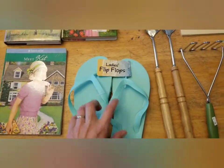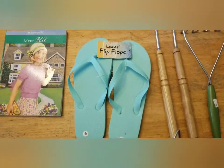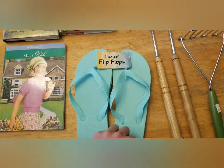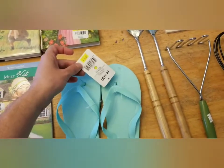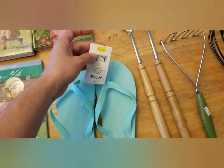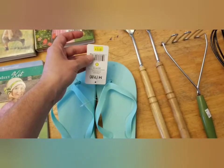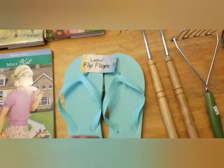My daughter's pair of flip-flops from last year had kicked the bucket. Sorry, my throat's gunky today. Normally we go into Dollar Tree and just buy flip-flops, and I hadn't been in there yet. We were in there the other day, but they weren't out yet. These were $1, which is how much they normally are at Dollar Tree, so I just went ahead and picked those up.